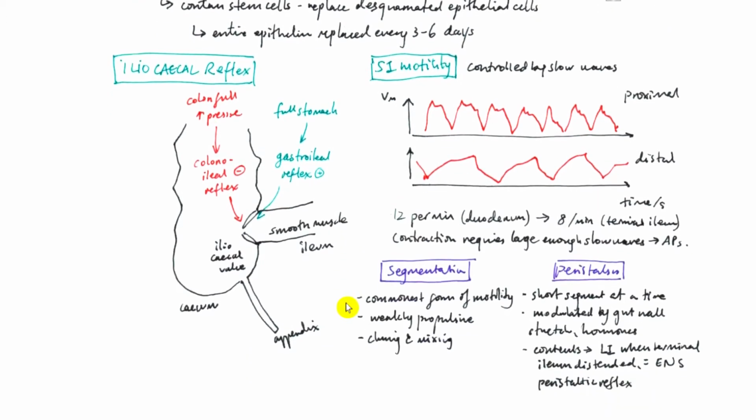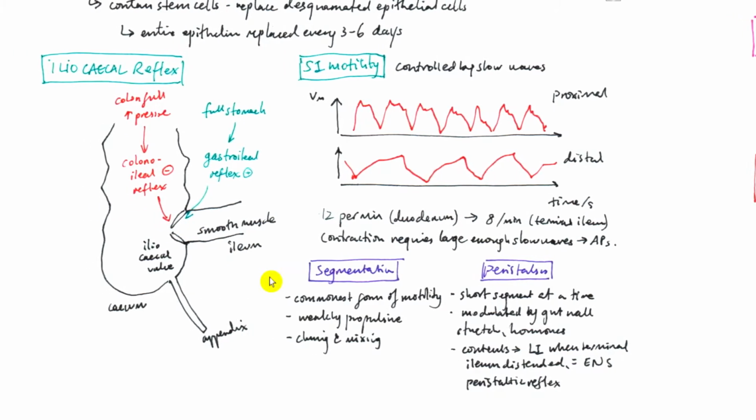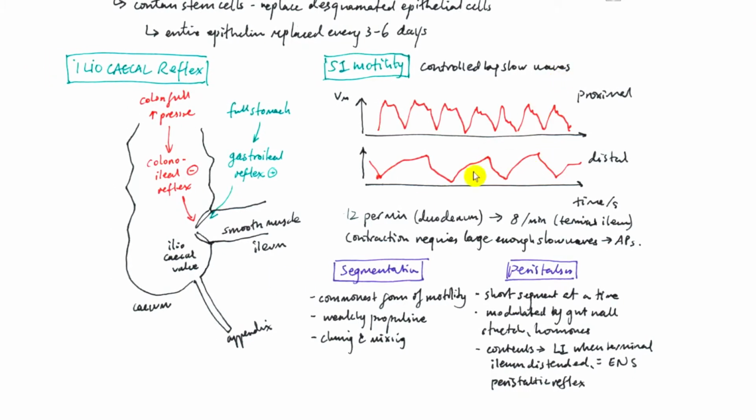The ileocecal region is the very last part of the small intestine, where the ileum meets the large intestine, or the cecum. And there's a smooth muscle lining this bit. There's a flat valve from the ileum into the cecum, the appendix here, and this is called the ileocecal valve. So there's 2 reflexes here. When the colon is full, there's increased pressure and it decreases the ileal emptying, the colonoileal reflex, so food slows down here. But when the stomach is full, there's a gastroileal reflex, which increases the rate of movement through here by opening this valve flap.